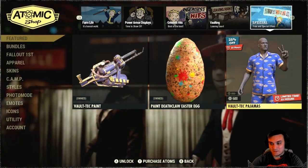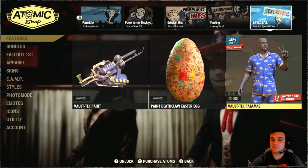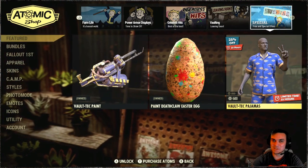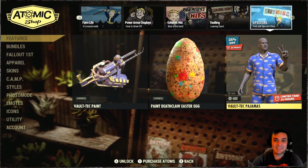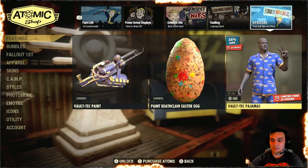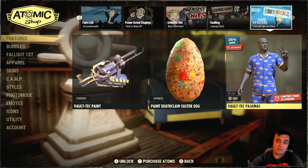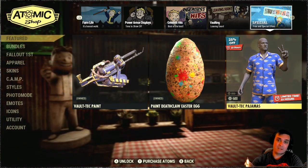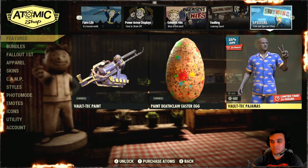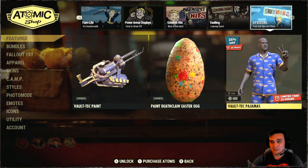Well, if it were 100 atoms, I would still be thinking. If it were 50 atoms, I would grab it just to have it. This is my honest opinion about these pajamas, but that's just me. For role playing, maybe, if you've got a Vault-Tec camp, I don't know. You do you. Who has these pajamas? How are they looking?